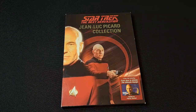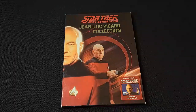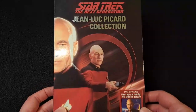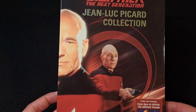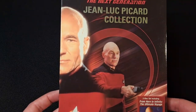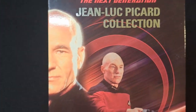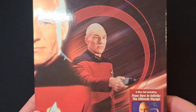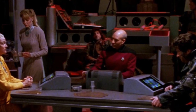Let's go ahead and start with the outside of the collection. After all, presentation is the first thing you notice and can either look really spiffy on your shelves or just be another DVD. The sleeve of the Jean-Luc Picard Collections features not just one, but 2 pictures of Captain Picard on the cover. Make that 1.5. We see half of a picture of Picard that runs off the box and another of Picard holding a phaser.